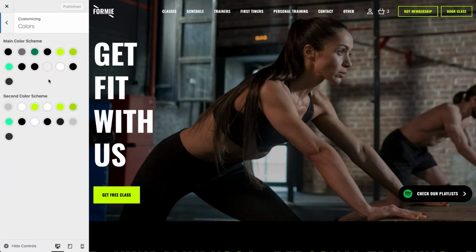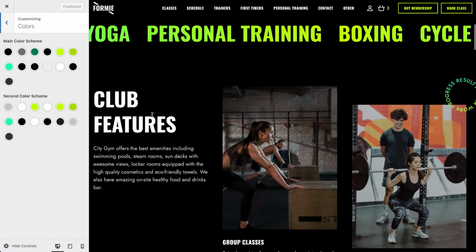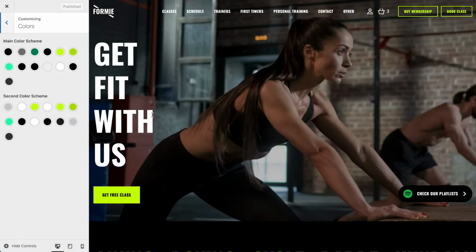Let's go back and colors. Here you can see color scheme. You can see these colors, bright green, black, white, gray. All those colors are used throughout the theme. If you want and if you need to choose different colors that correspond to your brand book, for example, do that right here. Just change these colors one by one. You'll see real-time preview on the right here.